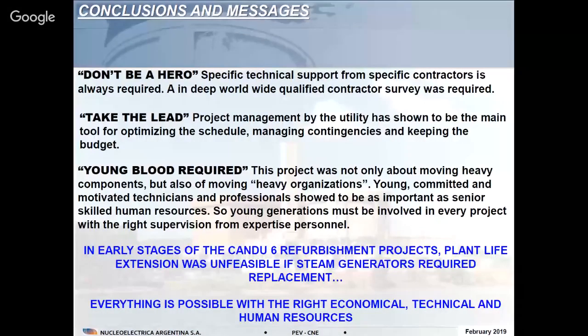Don't be a hero. You know, young motivated people, like me in those times, usually have a temptation to do it on our own. But please, this is very important. You always need some specific support from specific contractors. Okay, so a worldwide qualified contractor survey will be required for this kind of project, mainly in a first-of-a-kind project. So it's very important you be very conscious at this point, that you need to be able to identify where you need specific support.